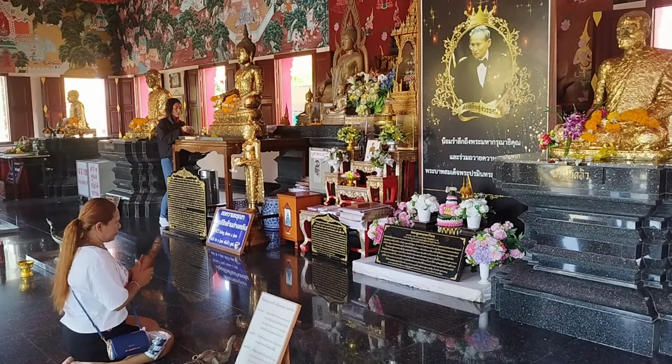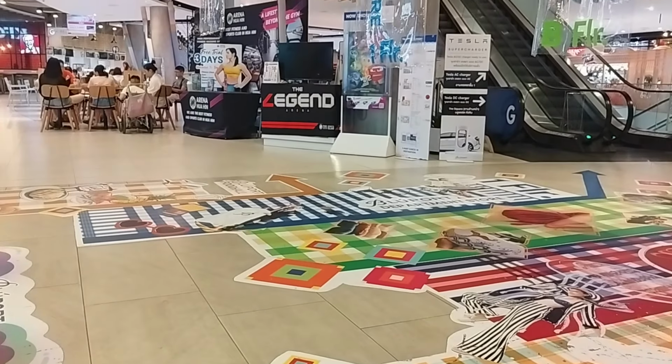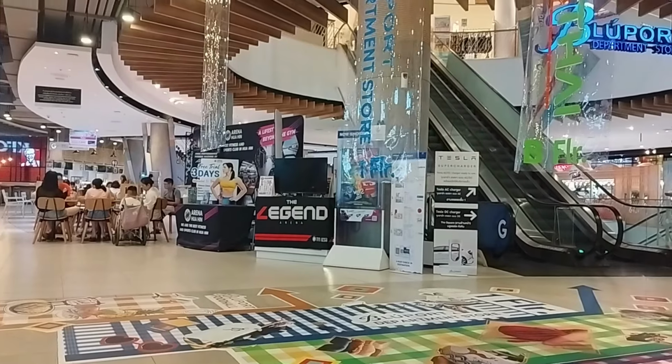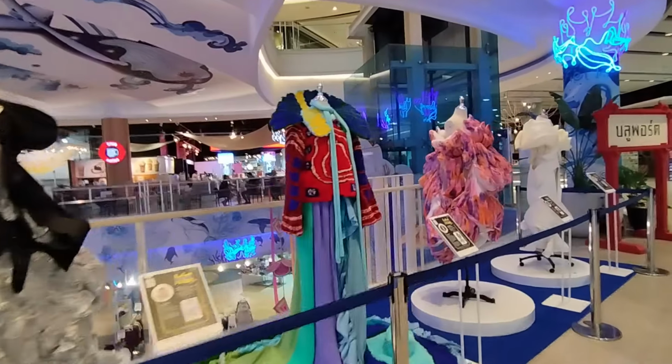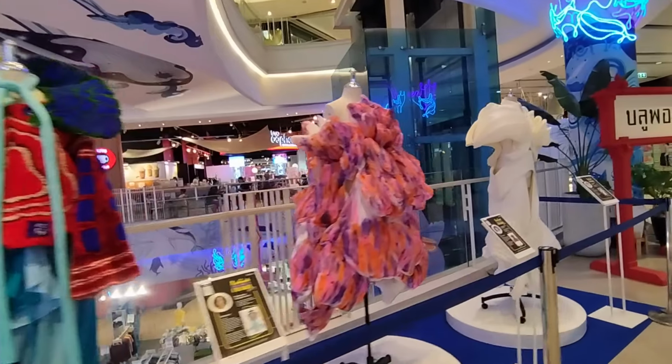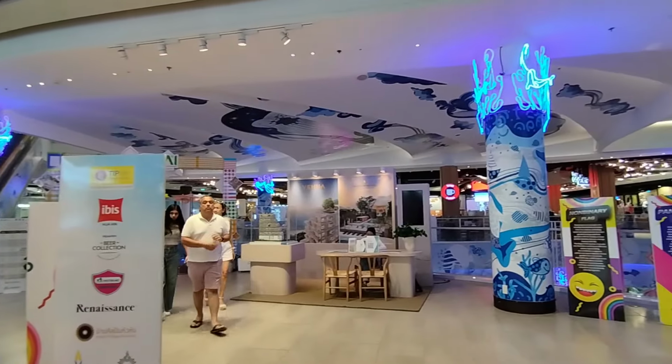And after watching some of the locals make merit in the temple, we finally went to our final destination, which was the Blue Port Mall. It was a very good place to end our third day before I waited for my bus back to Bangkok. And in there you can find, of course, several restaurants, cafes, and places to do shopping.